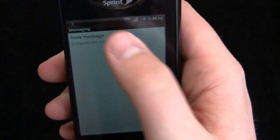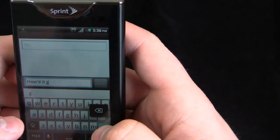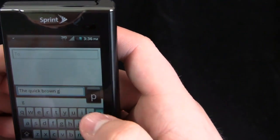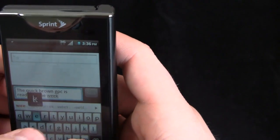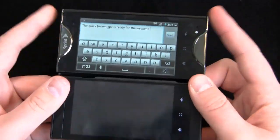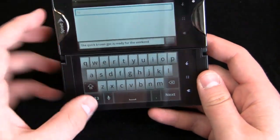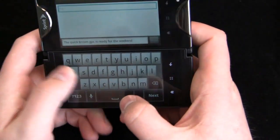I'm going to discard that and start a new one. How's it going? Now that's no fun. The quick brown fox. The quick brown fox is ready for the weekend. Now obviously a 3.5-inch display, that's iPhone size, but it may be too small for some people. If the keyboard is too small for you, you can pop open the second screen and use literally the entire second screen as a keyboard. So it just gave you a gigantic 3.5-inch landscape keyboard where it's much easier to type on.